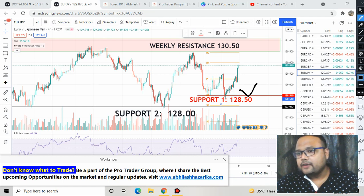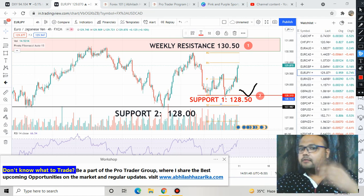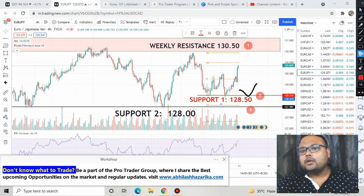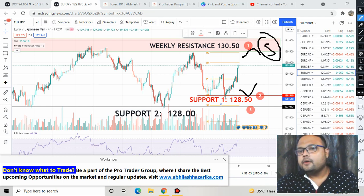This is our second trading opportunity. And if the market breaks the 128.50 level, then your next trading opportunity will be at the 128 level. This is your third trading opportunity. So if the market reverses from the weekly resistance level of 130.50, you can short the market. If the market bounces from the 128.50 level, you can go for buy. And if the market breaks the level, then your next buying opportunity will be at the 128 level.